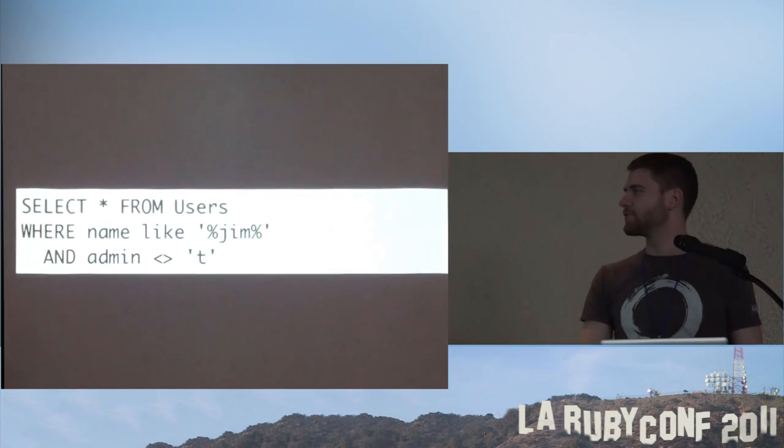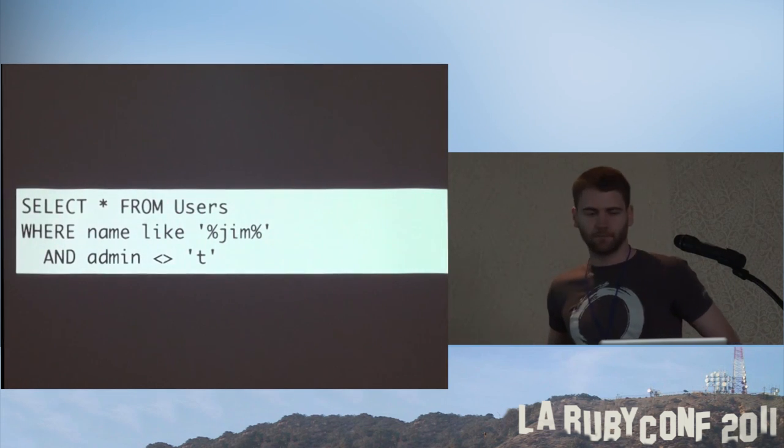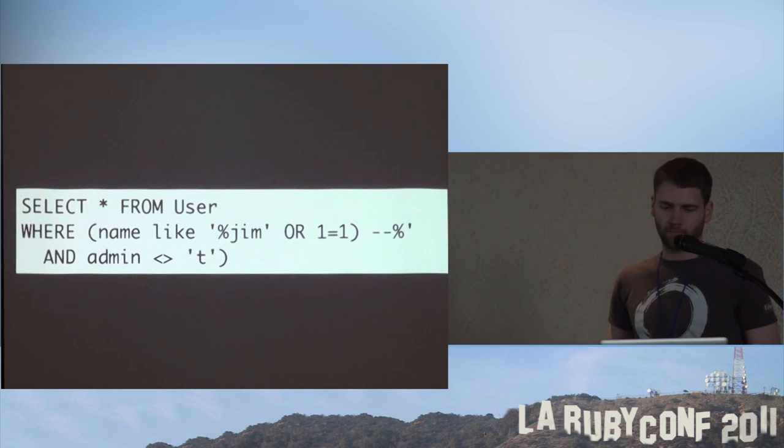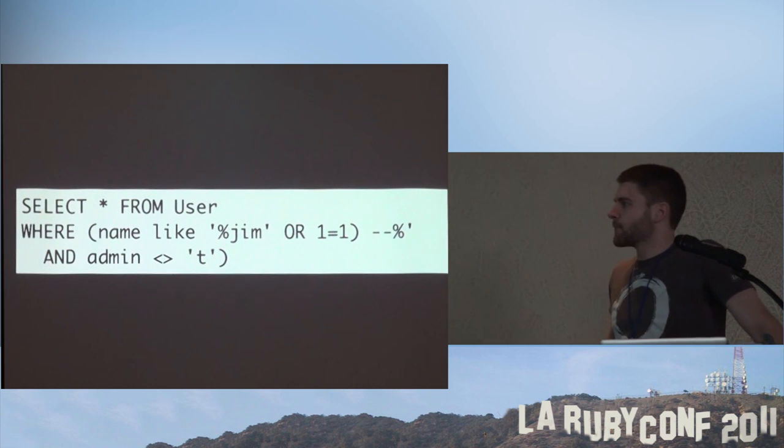Okay, so what has happened? We intended for a string like this to be interpolated by clever use of input from the command line, the commenting out of the remaining SQL and putting in a condition that's always true. We were able to dump the entire user database. We were able to use union commands within SQL to pull in fields that were not normally pulled in and get that data out as well. So if you can do SQL injection, essentially your database is open for any piece of information to be pulled out of it.